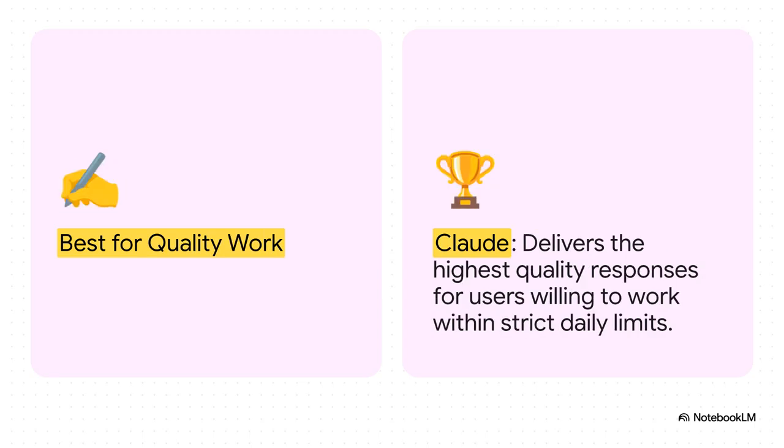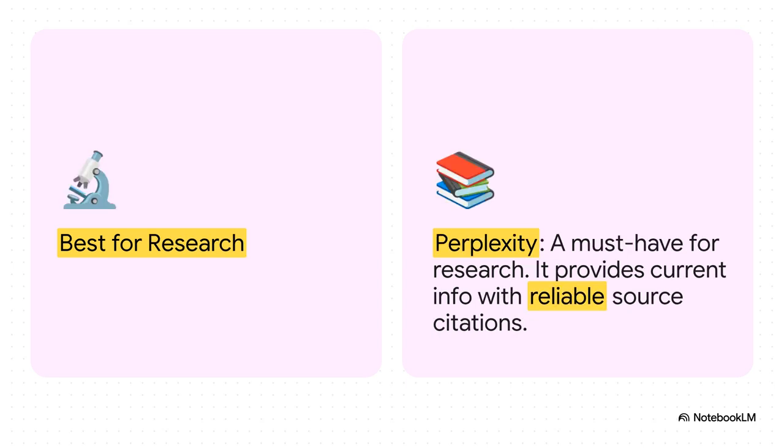But if what you need is the absolute highest quality writing or the sharpest analysis, then Claude is your tool. Seriously, the responses are often better than what you get from paid services. You just have to be okay with working inside those tight daily limits. It's perfect for when you need just a few really good answers. And for all the students, writers, or anyone doing research out there, Perplexity is a must-have. Its superpower is that it gives you answers and then shows you exactly where it got the information with links to the real sources. This is a total game changer for avoiding misinformation and doing actual fact-checking.